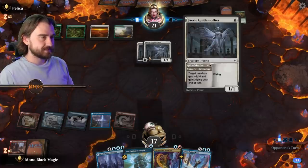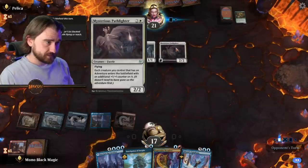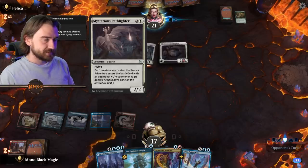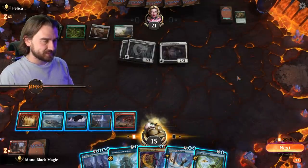Pelika. Your guide mother, fairy guide mother. Another guide mother? Okay. Each creature you control that has an adventure ends back with a plus card on. Okay. So, the next creature is gonna be huge. Huge McDooch.